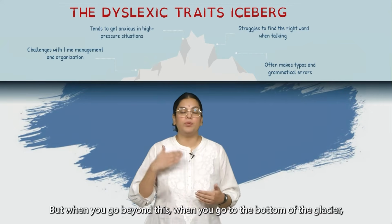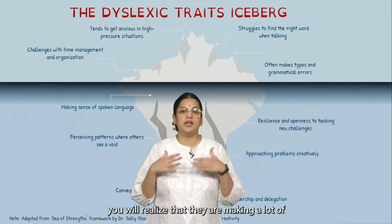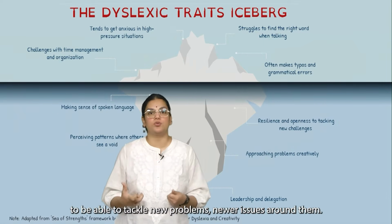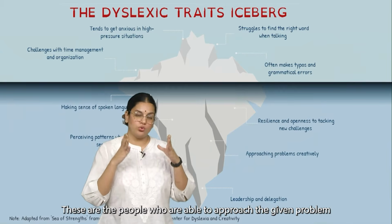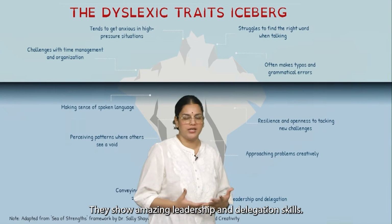But when you go beyond this, when you go to the bottom of the glacier, you'll realize that they are making a lot of sense of things being discussed around them. They have this resilience and openness to tackle newer problems, newer issues around them. These are the people who are able to approach the given problem more creatively. They show amazing leadership and delegation skills.